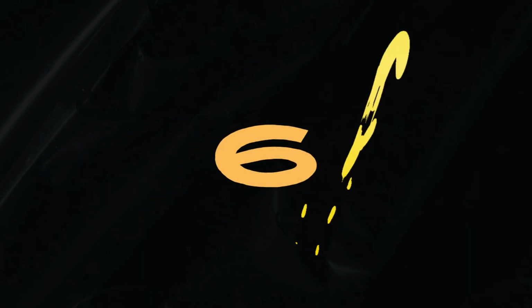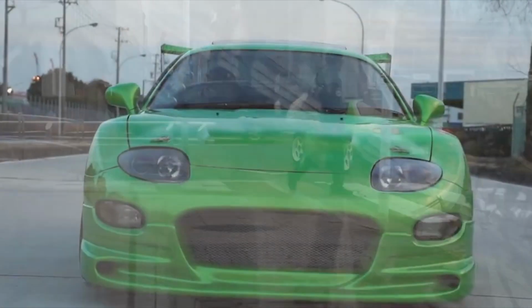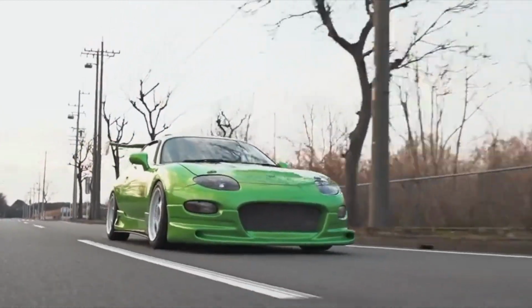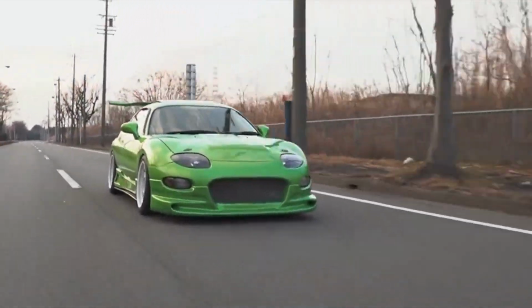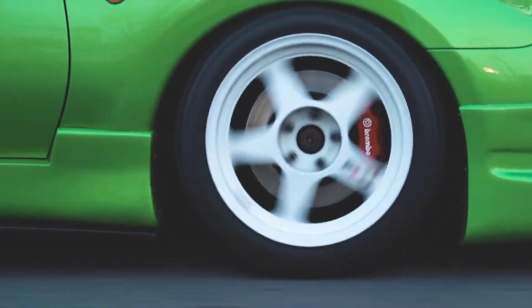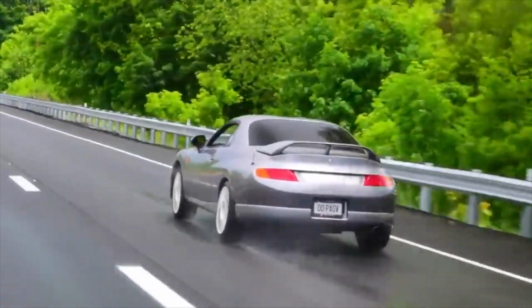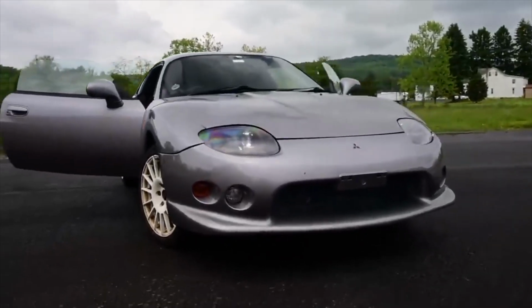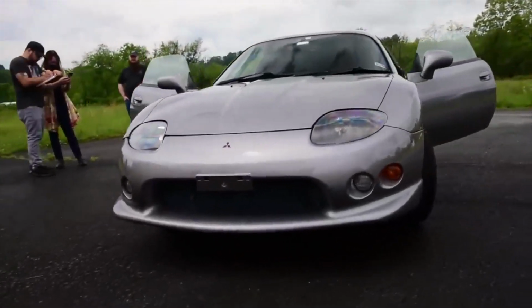Number 6. The Mitsubishi FTO. When it comes to Mitsubishi's JDM options, the Lancer Evolution and even the GTO may receive the most attention, but we think the FTO deserves to be right there too. Because it wasn't particularly innovative mechanically, there aren't a lot around. But like the majority of the vehicles on this list, the Mitsubishi FTO can be modified in a variety of ways to help you make it spectacular.